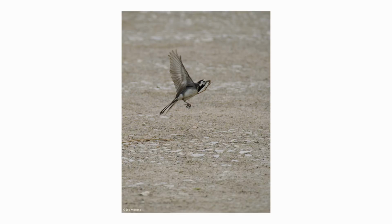And what I actually got a chance to do is quickly use the pre-burst feature. So I switched to 20 frames a second pre-burst because a little wagtail landed on the path in front of me. He took off, I hit the shutter thinking, oh, that was far too late, and lo and behold, I've got the shots, they're in focus.